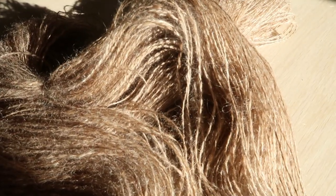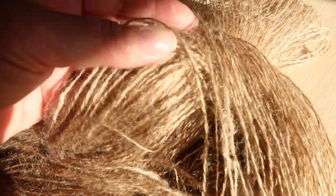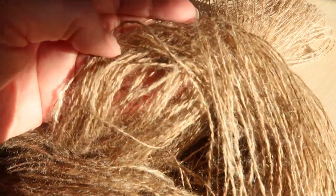Oh, I hope you're gonna be able to see this. It has a faint sheen to it. It's almost a sparkle. It is really, really pretty. Maybe that'll show you better. I know there's a shadow right here, but at least you can get some sunshine on it.